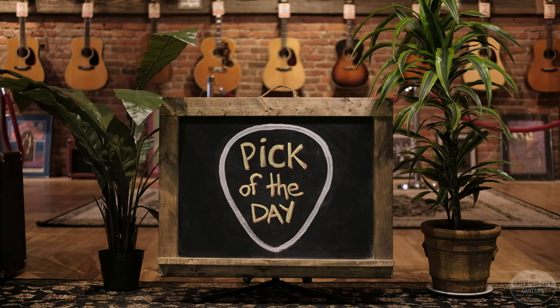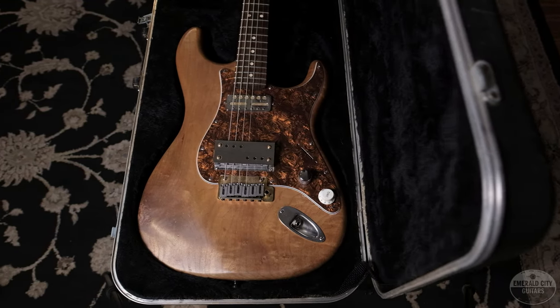Today I have something very unique and something very close to my heart. This is what we call a Coodercaster.